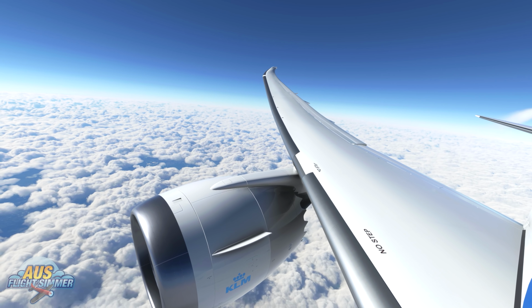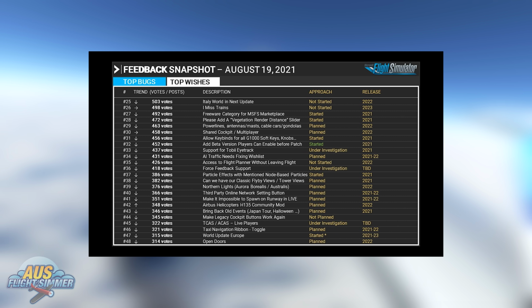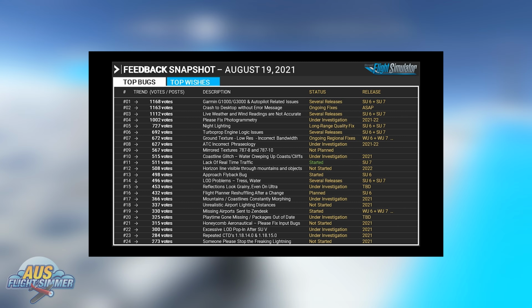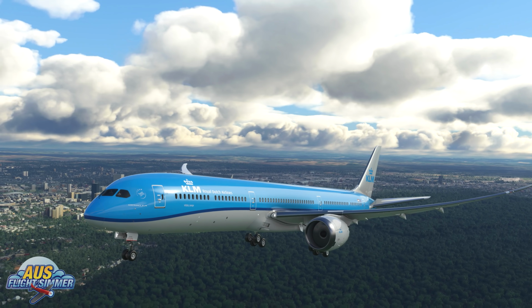No new updates to the development roadmap, but again, as we do each week, we have received a new feedback snapshot and a bug list. There's not really many updates, but 2021 is fast approaching the end, and there's a bunch of features still planned for release in 2021. A lot actually getting scaled back to 2022. But the 2021 releases are such things as Replay System, DirectX 12, and the Scenery Gateway, to mention a few. So let's hope they will still make it before the year is out. And we still got a few surprises ahead in 2021.